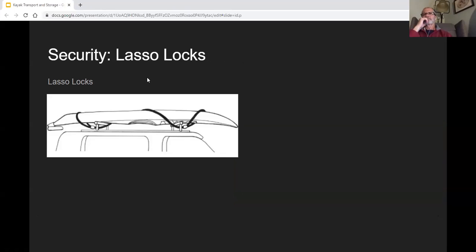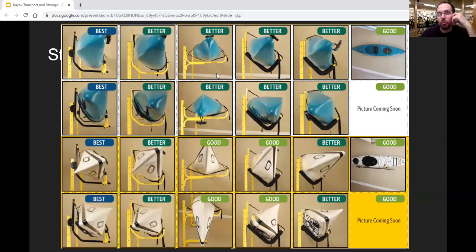We talked about security already, did that with Diane. So this is just an example of lassos. Some long-term storage ideas. This is Suspens, who makes a lot of these racks, and this is their recommendations for what's the best way to store your boat long-term.